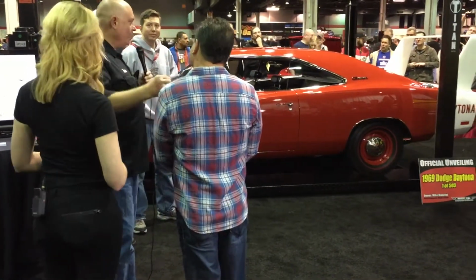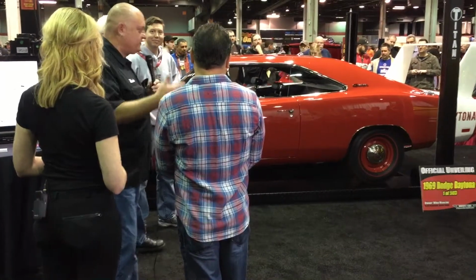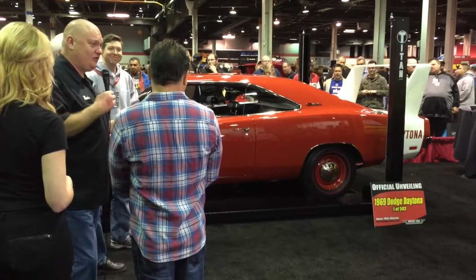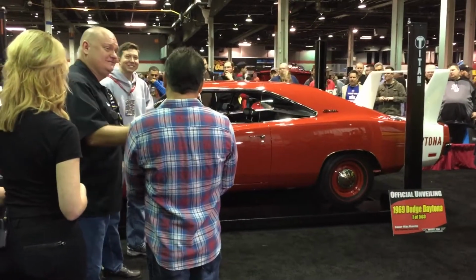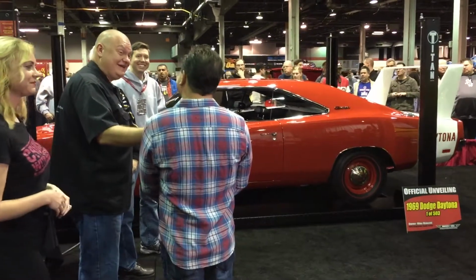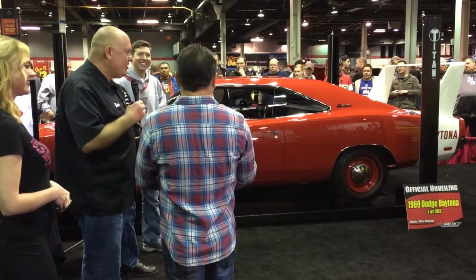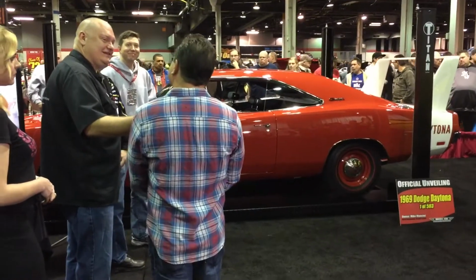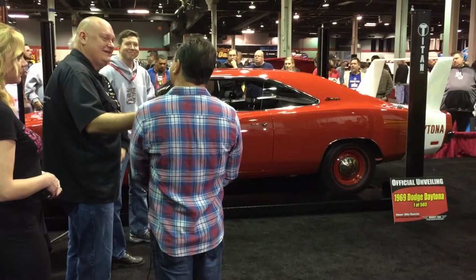Joe, what was it that made you want to get involved with wing cars? These are a special car. These are not a typical 1969 Dodge. I always wanted one. Always. So what was it that drew you to it? I probably saw one when I was a little kid, and it stuck in my mind.